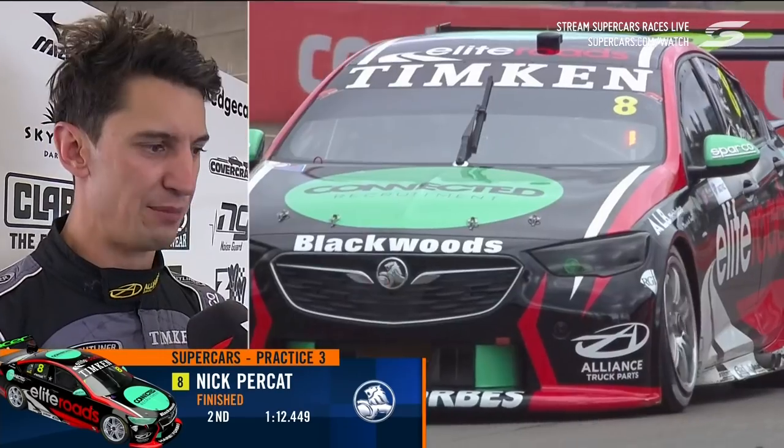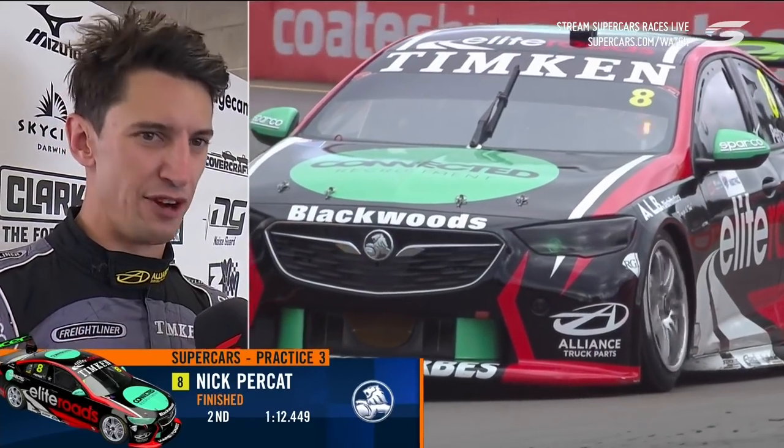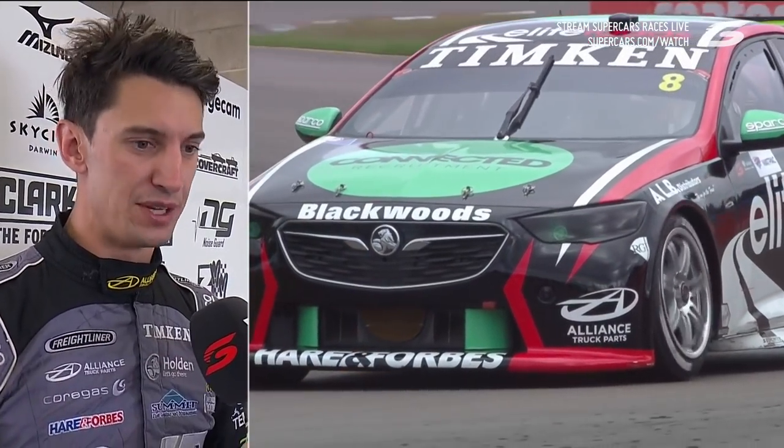Nick Percat, very busy session for everyone, giving sort of a little bit of in and out running yesterday with the rain. I mean, great session for you though. Yeah, it was good. I knew we had more than what we showed in 15th yesterday, just purely because of the tyre we're on. So, yeah, I was confident we could probably actually match the time Lee did. Then, obviously, everyone evolves during this session. So, it was good. We made some changes.